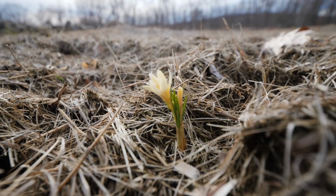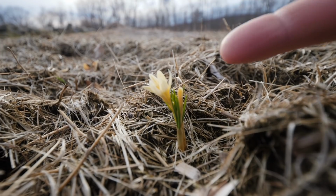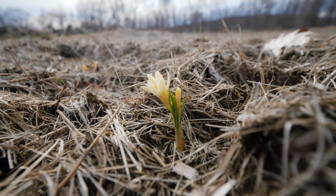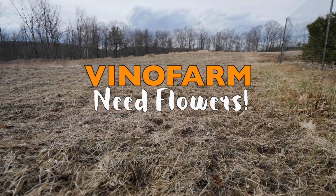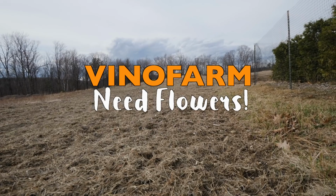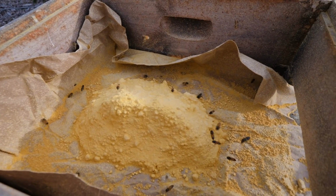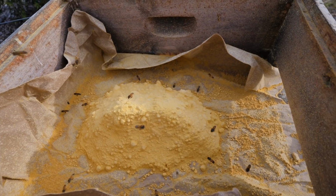All right, I'm pretty sure that's the smallest crocus I've ever seen. But it is the first crocus. And nothing else. This morning I put a mound of pollen substitute in here, probably twice as big as this. So they've taken a lot of it today. Wow.